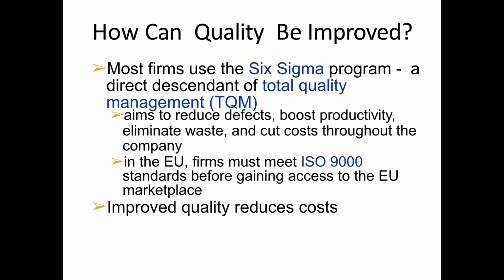So, how can quality be improved? Many organizations use various philosophies. One is total quality management, and the other is its descendant, which is the Six Sigma program. The aim is to reduce defects, boost productivity, eliminate waste, and cut costs throughout the company.